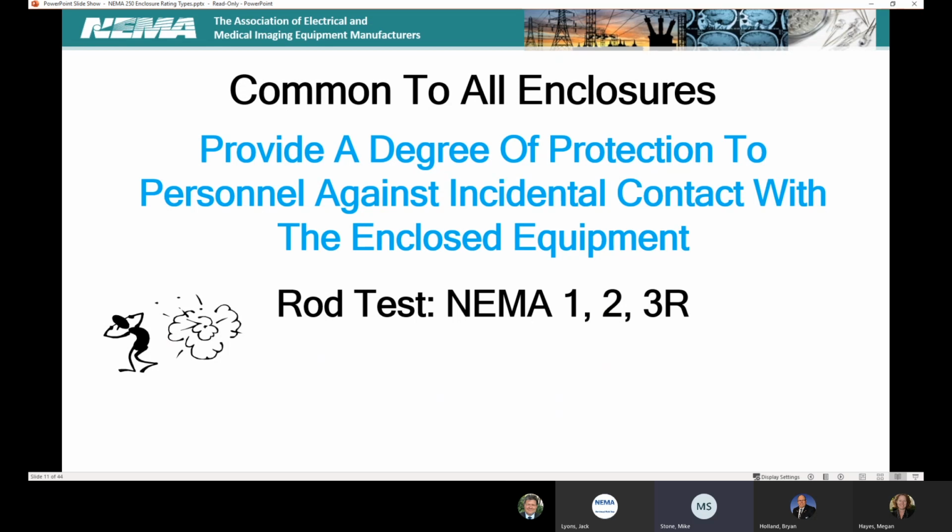So one of the aspects of the NEMA 250 test is a rod test. And it's really pretty much like it sounds. You try to stick a different diameter of rod into the hole in the enclosure. Some enclosures actually have holes in them already. NEMA 1, 2, and 3R, those actually have holes in them that somebody could stick something conductive into. So we'll take a look at the rod test next.